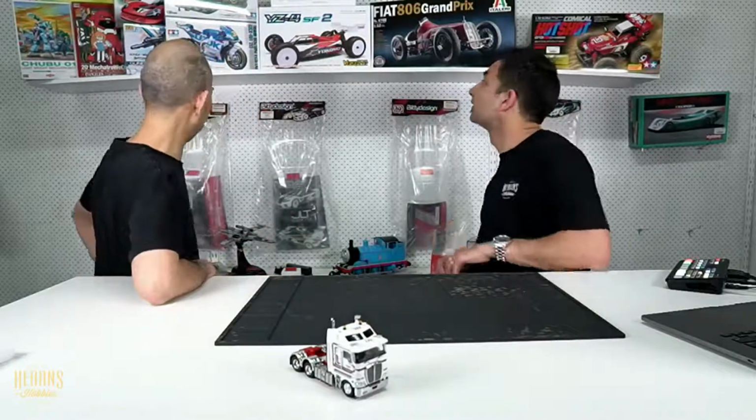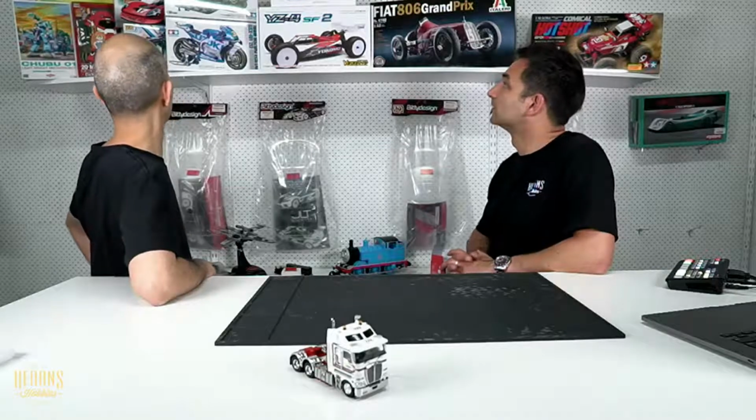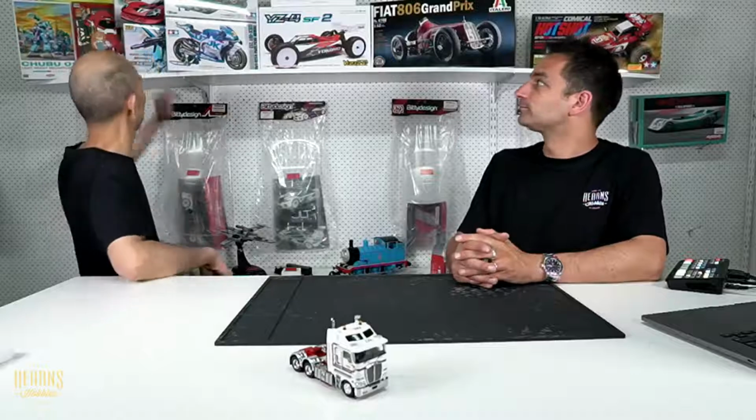So cool. Okay. So moving forward, what are we going to look at? We have some plastic kits. So I've picked a few kits here. Some of them you've probably seen already, but I've done some open boxings on these, but I don't know if I actually showed them off. So these are the newest kits that have come in from Tamiya.